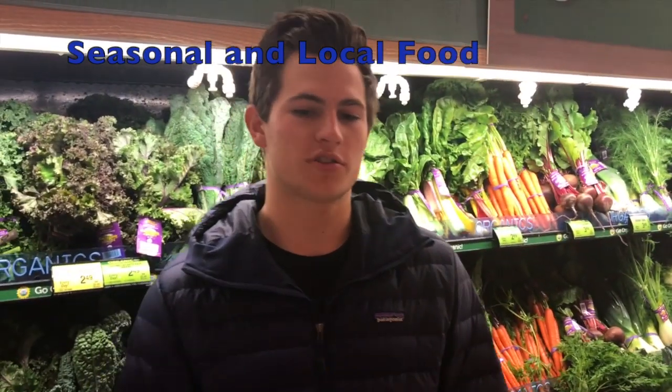Seasonal and local food purchase is also very important in living a more sustainable lifestyle. So what is seasonal food? Seasonal food is produce that is purchased and consumed around the time that it is harvested. Another benefit of seasonal food is that it is often produced locally. Some reasons it is important to eat seasonal food is that it is fresher, more nutritious, and tastier than food that is out of season. Most importantly, eating seasonal food is better for the environment.